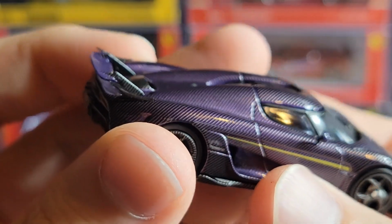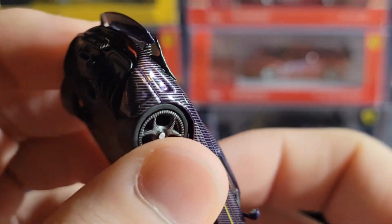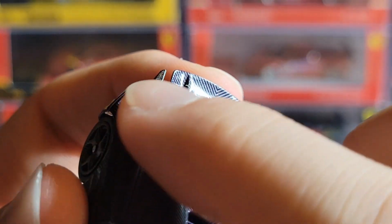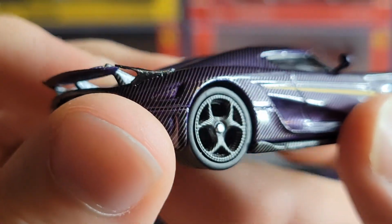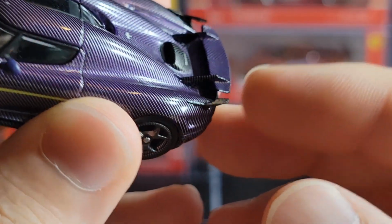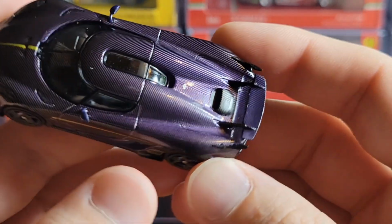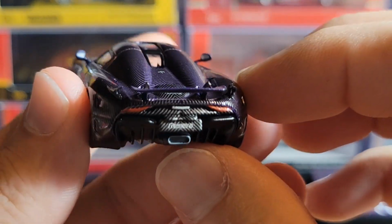The wing struts are also done in black carbon fiber, and then the top of the wing and the bottom of the wing are done in that purple carbon, which looks really nice. Then you have some funky little arrow bits right here, like little shark fins sticking up off the back, and those are just going to be black plastic. There's no carbon fiber printing on those or anything, which I guess is a bummer, but it's also fine because everything else on the car is carbon, so I'm not real upset about that. But yeah, you have these little funky things.